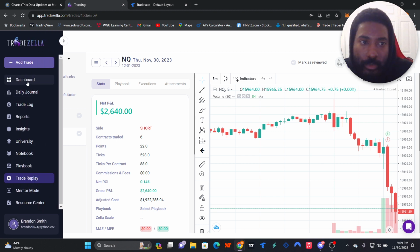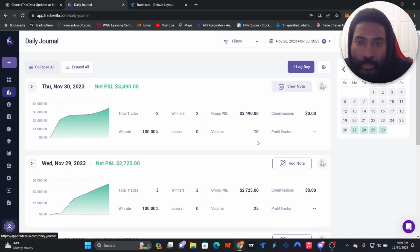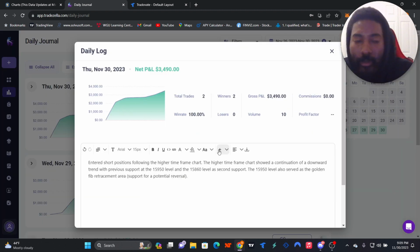Let's go back to the dashboard. Okay, right here on the day, view note. I wrote a little note or a journal. Basically, entered short positions following the higher time frame chart. The higher time frame chart showed a continuation of a downward trend with previous support at the 15,950 level and the 15,860 level as second support. The 15,950 level also served as the golden fib retracement area, which is basically support for a potential reversal.